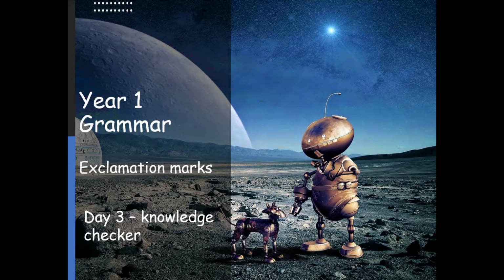Now, I know you did some work on these with Mrs. Cartoon, but the robots just want to check what you can remember. So, tell your grown-up what an exclamation mark is, and if possible, draw one on a whiteboard, and maybe if you're really ambitious, you could write a sentence using one. So, grown-ups, pause the video until you're ready to go on.